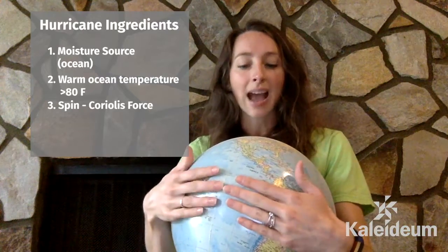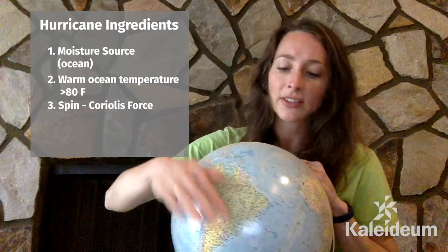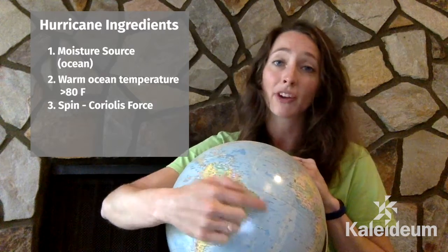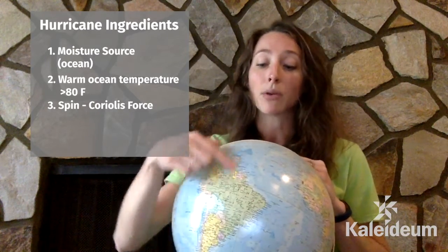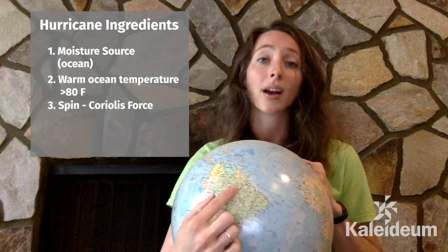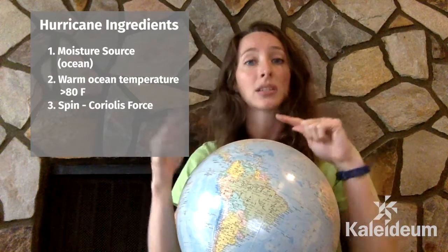And because of that, we often see, here's North America again, we often see the hurricanes form right along the equator, coming off of storms that come off of Africa and come through the Atlantic Ocean when it's warm and move up the eastern coast. And because of that, we have this area, that Coriolis near the equator, where the spin is actually the strongest, so it helps these storms start to spin.